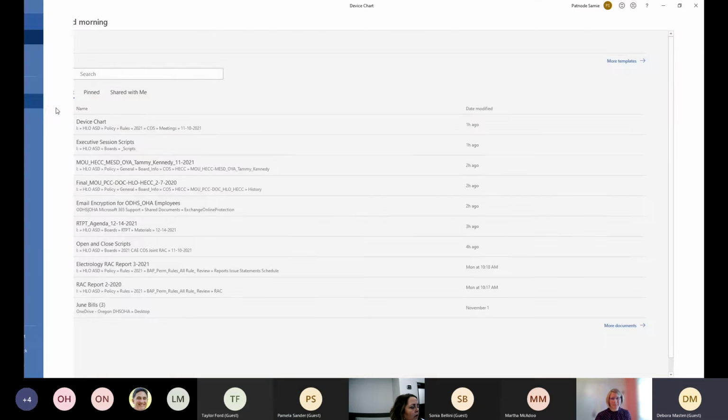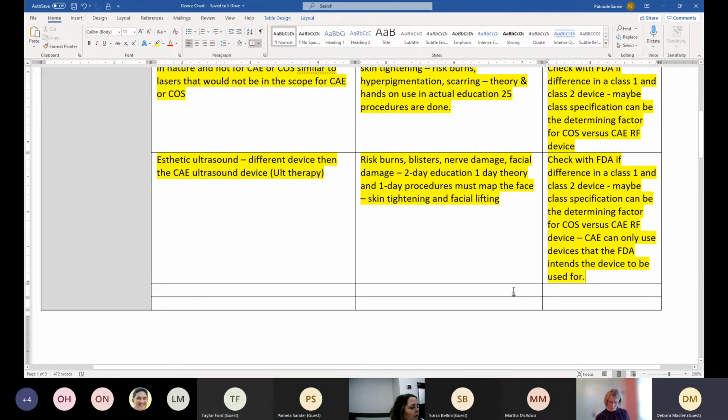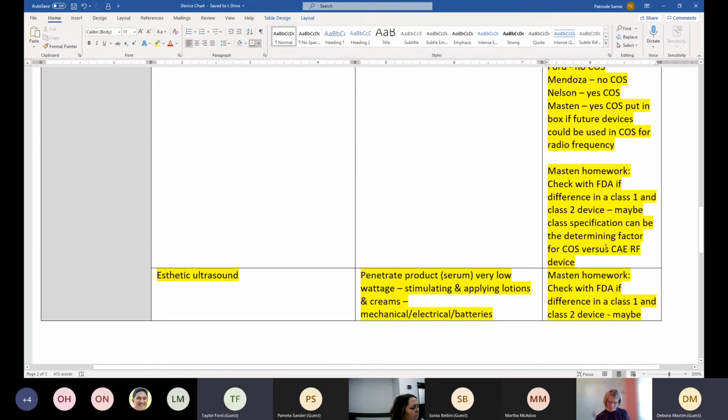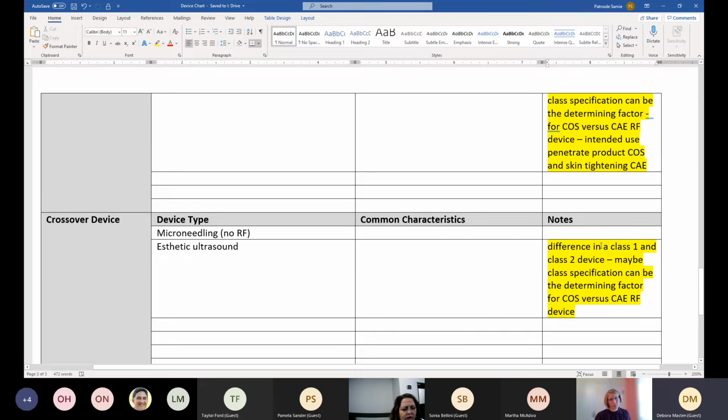In our ethics, following all state and legal requirements, isn't it within the ethics area? I don't think so. Another discussion, another day. We'll go through that another day.